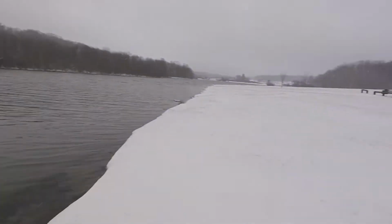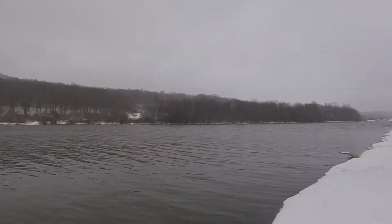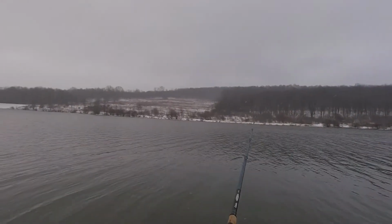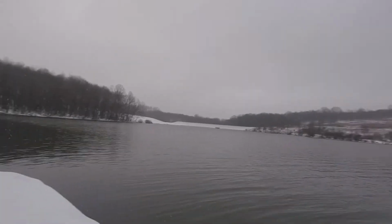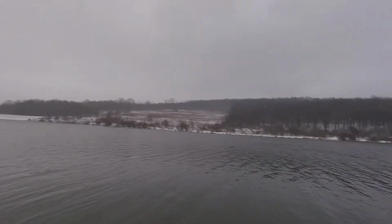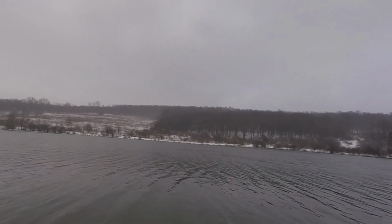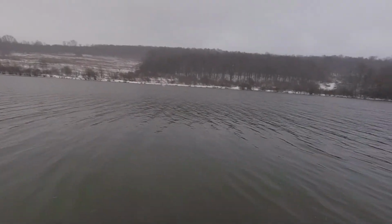But it's not uncommon to see a bunch of people out here throwing worms and bobbers, and that does catch fish. We'll throw some minnows on for crappie in the spring. I think this is a 24-acre impoundment. Not a very deep lake. The deepest part of the lake down by the dam is about 8 feet, which I hit with my depth finder on the canoe. There's the dam, and down there on that end, that's where the stream comes in.